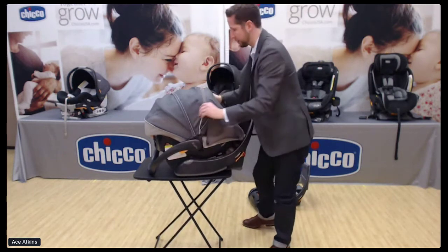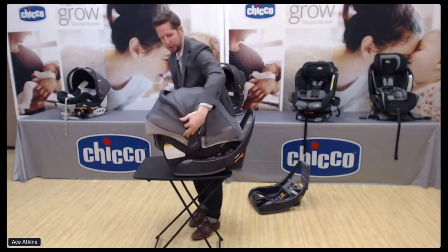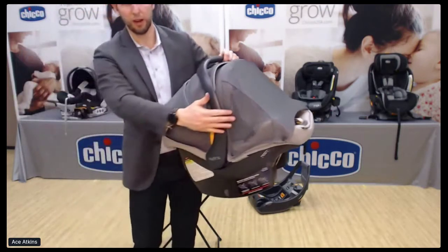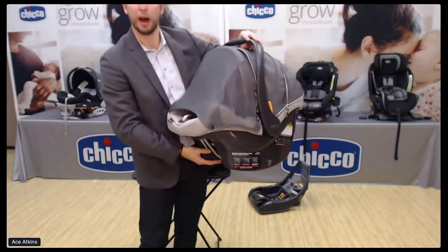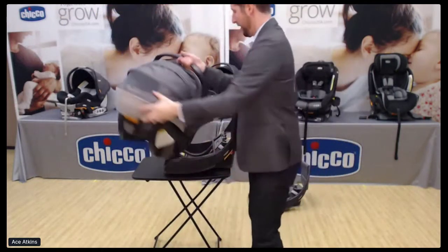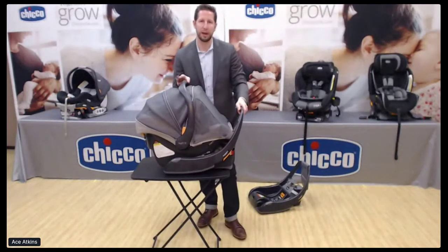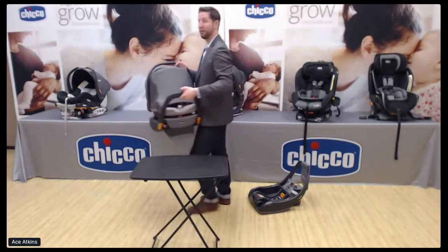We've seen other third party canopies that can have that coverage, but now as you can see, this car seat now has that full coverage. You're able to see a privacy window to check and make sure baby's doing all good, but it allows you, especially when you're out going to different events with your families, your friends, to grocery stores, to give baby that privacy and that shield that you'd like. So that's the Keyfit 35 Zip.